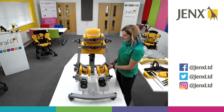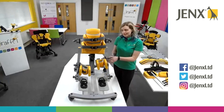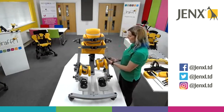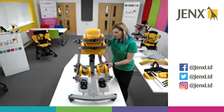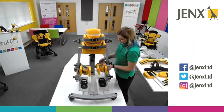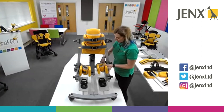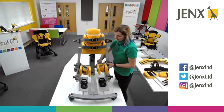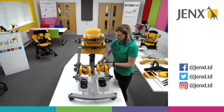Moving on up to the knee supports. These are the Standz standard knee supports. So they are obviously height adjustable. They've also got some adjustment for forwards and backwards travel, which can help accommodate for knee flexion. And then the side walls, which are these parts here, will adjust for width as well.